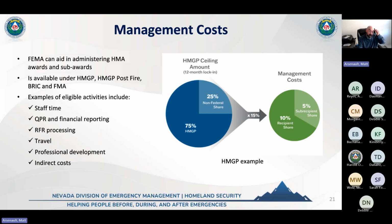All right. I just went through those 2 quick visuals. I just wanted to briefly touch on management costs because this is the 3rd type of hazard mitigation project. It's not construction and it's not non-construction activities. This is management cost that FEMA will allocate if requested to manage the grant, not the project, just the grant.